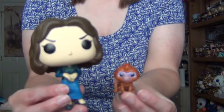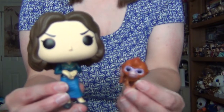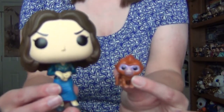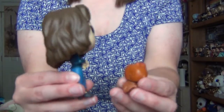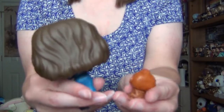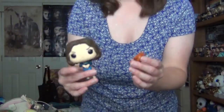And then the last one, Ruth Wilson's character, Mrs. Coulter, and her demon, the Golden Monkey. It's only ever referred to as the Golden Monkey. Yeah, this is great. This looks just like Ruth Wilson. Seriously, these His Dark Materials Pops, the Funko did an amazing job because it looks just like the actors. And I love the attention to detail, just the little things that really make them look like the actors and whatnot.